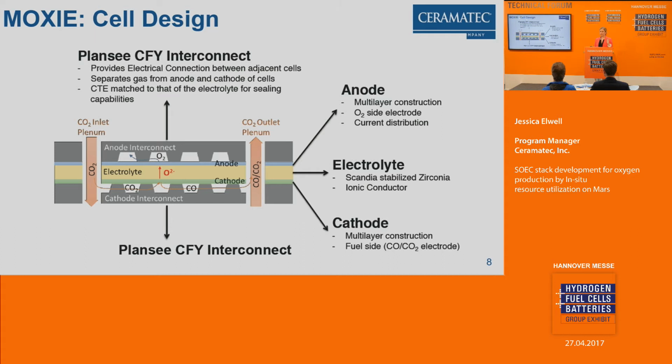Just a little overview. I feel like at a fuel cell conference, people probably know what this is all about. But our material set is a Plansee CFY interconnect. Again, we had a joint operation with them to do the design, the production. Took 2 cycles of design to work out everything for the structural considerations. The anode's a multi-layer construction. Our electrolytes are heritage Scandia stabilized zirconia, another multi-layer construction for the cathode, and then the other side of the interconnect.